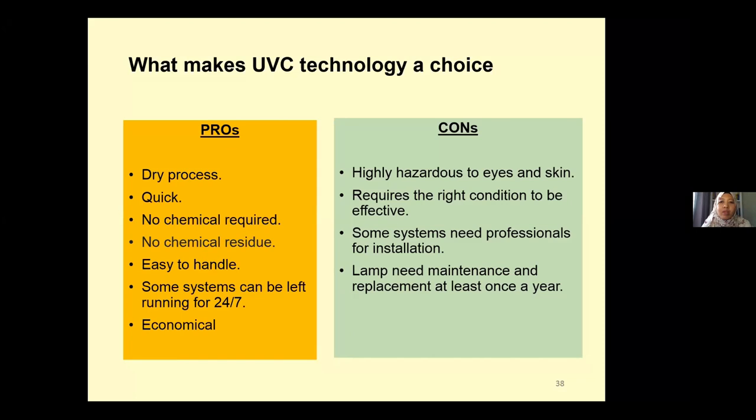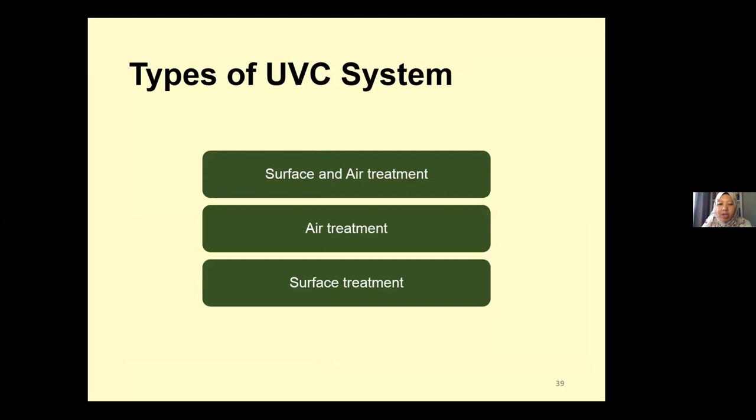But the cons of this UVC light are that it is highly hazardous to eyes and skin. It requires the right conditions to be effective. Some systems need a professional for installation and need maintenance at least once a year. Okay, there are lots of UV systems in the market for surface and air.